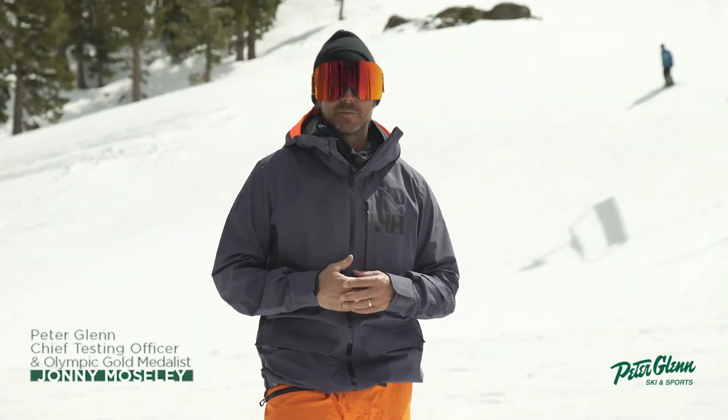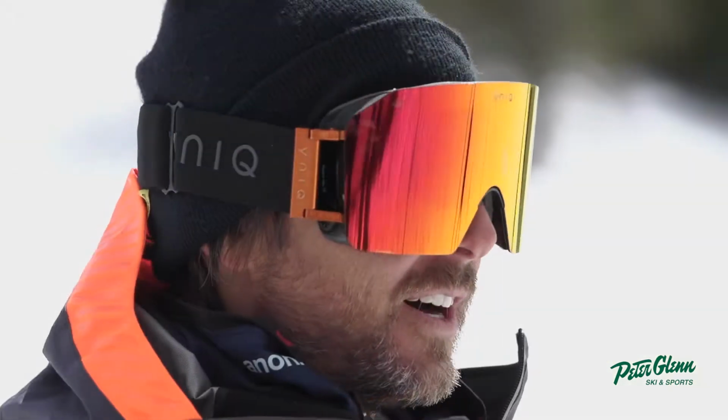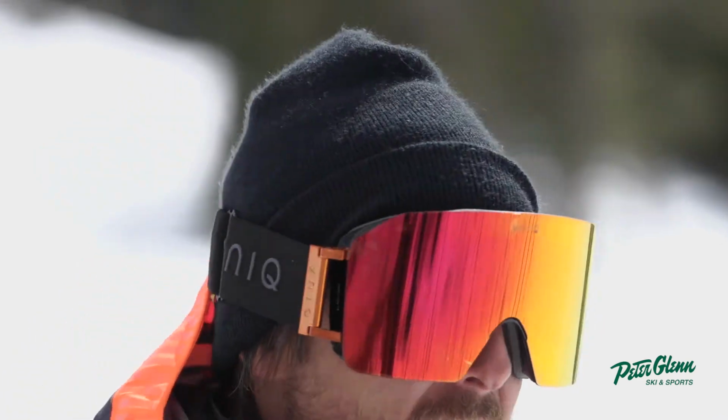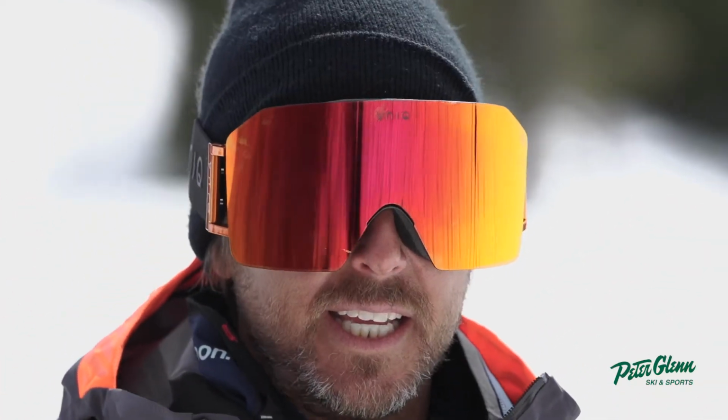Out here testing some goggles for you. You may recognize these goggles from the head of Lindsey Vonn. They are Yniq goggles, spelled a little bit differently with a Y. Swedish company, very high end, the premium brand in goggles.